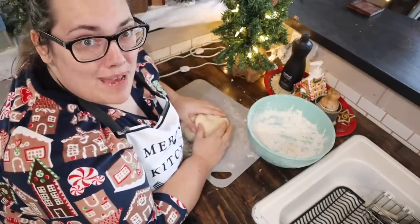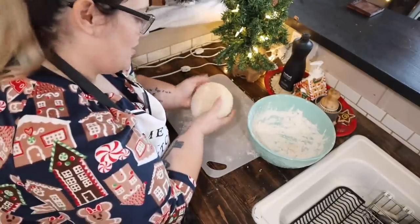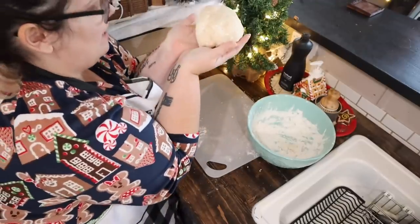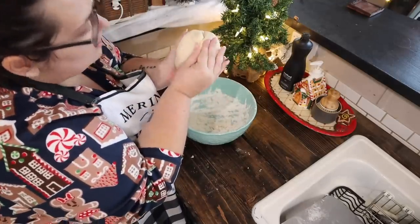I made my first bread, baby. What are we gonna name you? Oh, Clarence. It just came to me. I'm gonna name you Clarence. Kind of looks like a little dumpling, if I'm being honest.